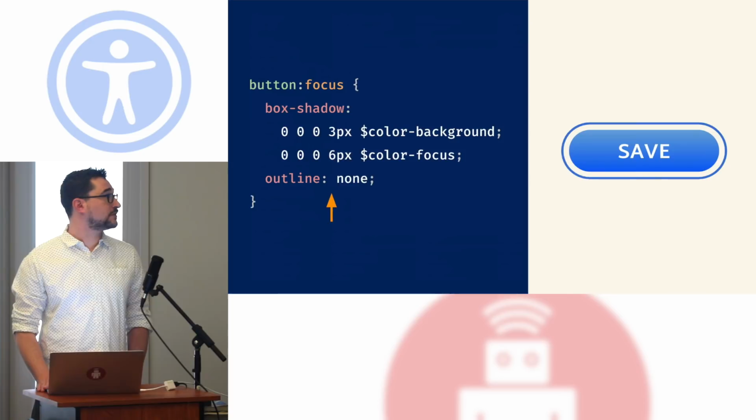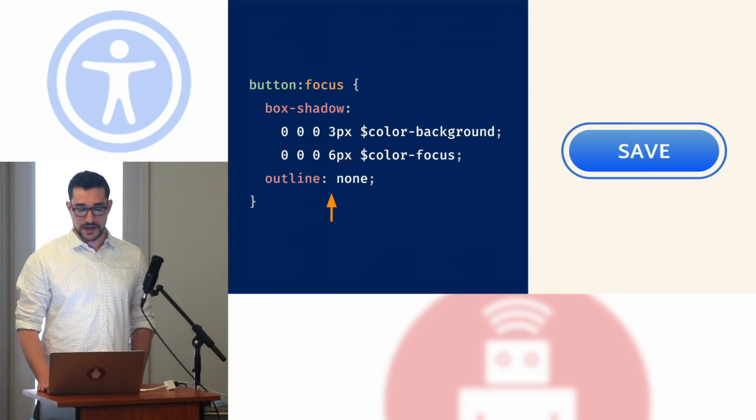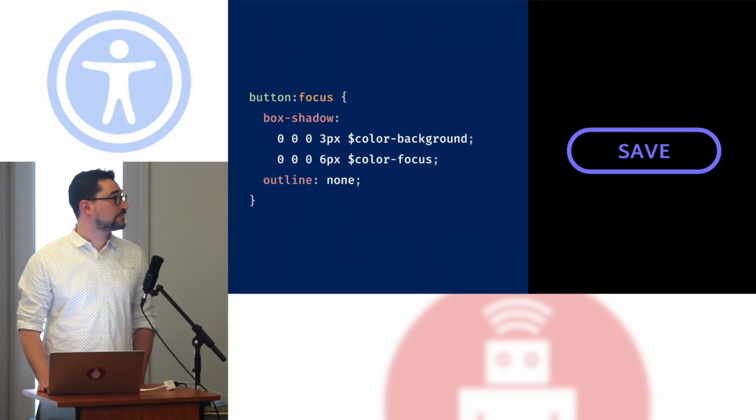You'll notice that I'm removing the outline to get this effect. This is a situation where it's acceptable to remove the outline so long as the focus style you replace it with is distinct and passes acceptable color contrast criteria.